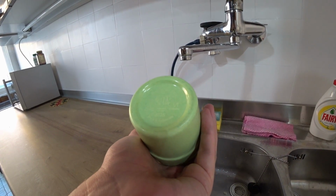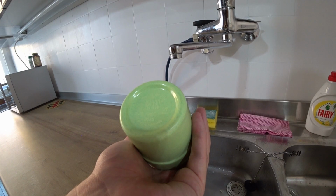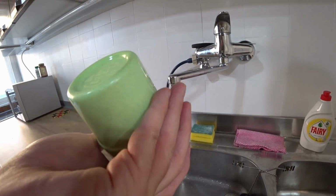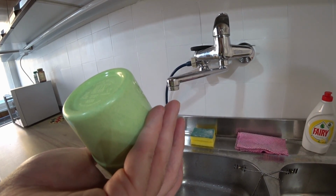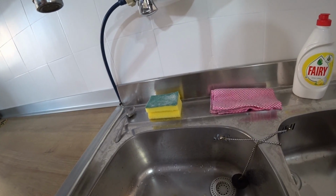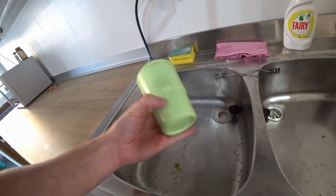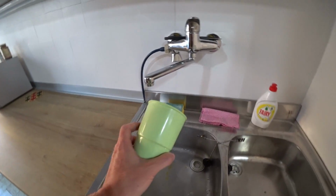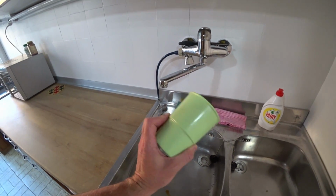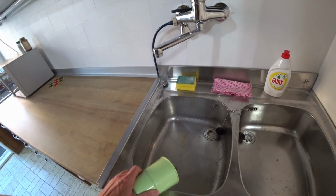It's food grade, made in Indonesia. Some type of plastic. I forget what. I can't read that. Let's see. Melamine. That's it. It's a 100% melamine cup, and it's indestructible. I think if a building collapsed, this would be the only thing to survive.